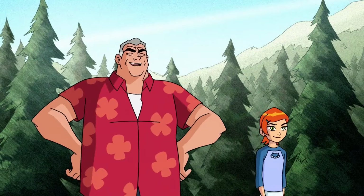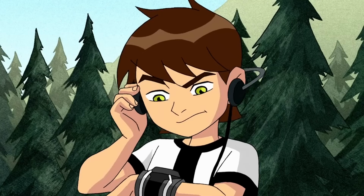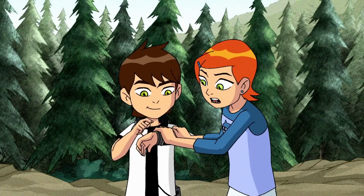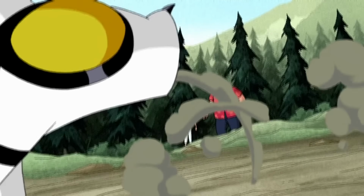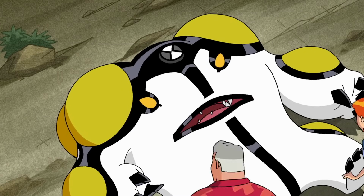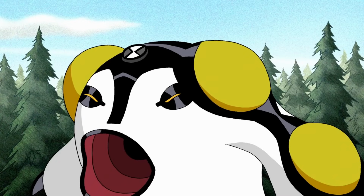At Yellowstone National Park, Max and Gwen enjoy the setting, while Ben remains discontent. Ben attempts to transform into XLR8 for a burger, but the Omnitrix surprises him by turning him into Cannonbolt instead. Cannonbolt struggles with his new form's clumsiness.